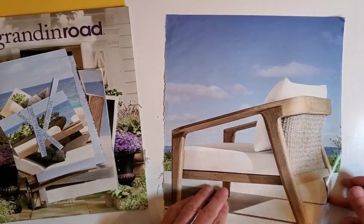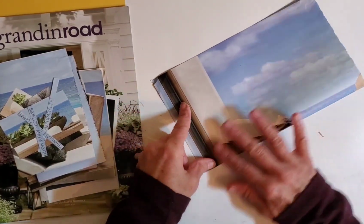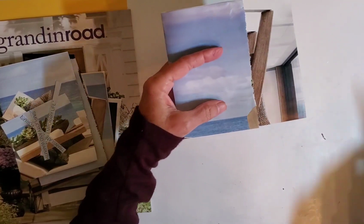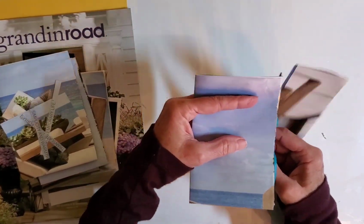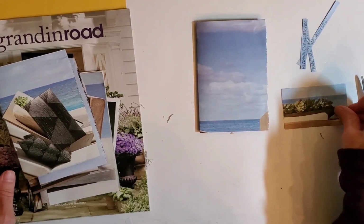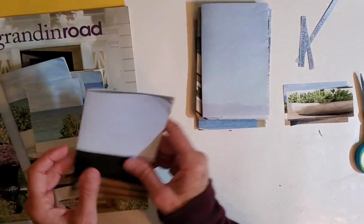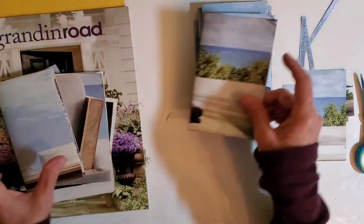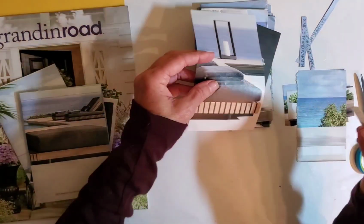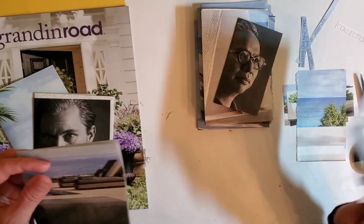Okay, we've got one more to fold. Love the expansiveness of this beautiful image here. So we'll fold that like that. Cut this off. All right, so here's what we have to work with. We gleaned some words. We've got focal imagery and maybe just a background piece, focal imagery, and then these folded images, focal imagery. Love that piece. Got the word collection. Now this is just a standalone piece. I would use this in a pocket, as a pocket insert.